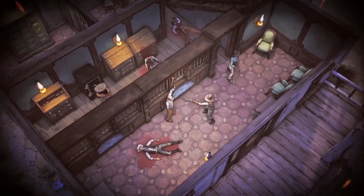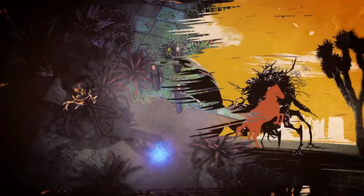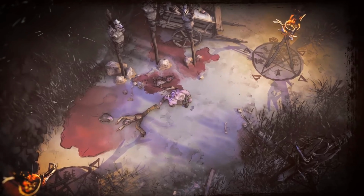And then we had the co-creators of Dishonored and Prey, and they showed their new action RPG Weird West. It looks like a very stylized game, not really much beyond that, but it's got some talent in the studio, so it might be worth looking out for.